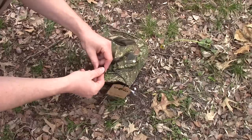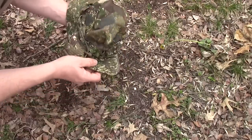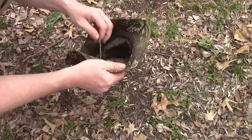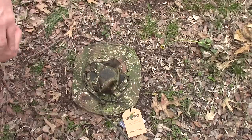It has this cord lock here. You just pull that, and that tightens the Boonie around the top of your head as well as tightens the strap. So that's it, guys. Let's check out the effectiveness of CONCAMO in this environment.